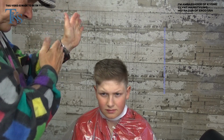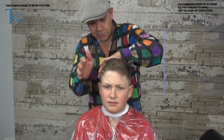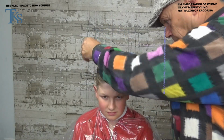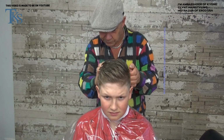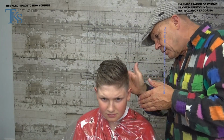I'm going to put a pomade in his hair. That's this pomade. It's a bit stronger than gel. And it smells really nice. And it doesn't damage the hair at all. Put a little bit over the tattoo so you can see the lines even nicer.